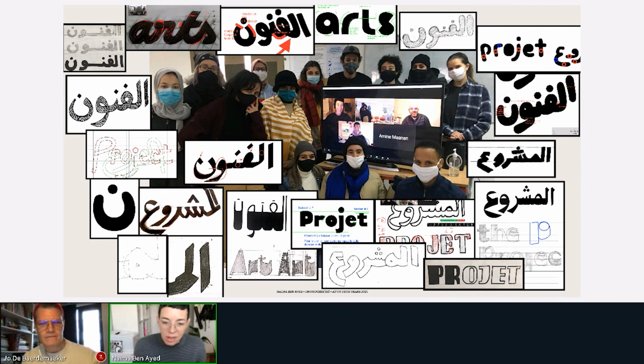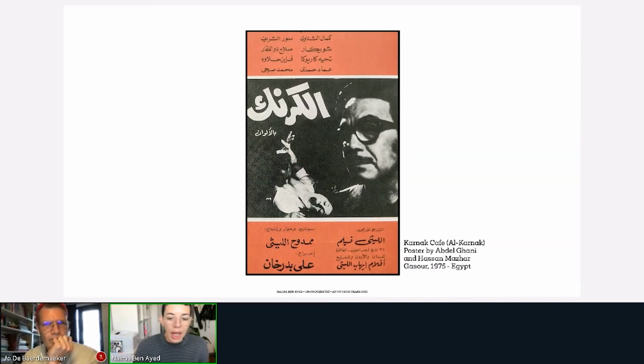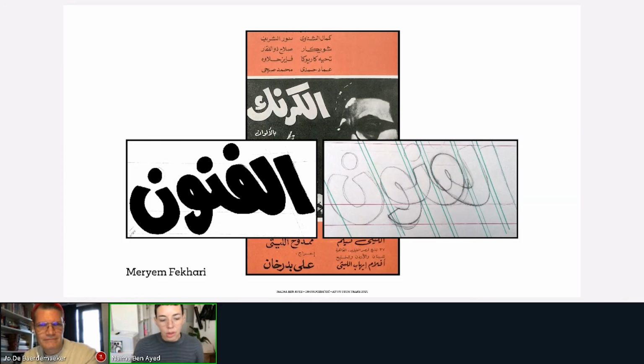And so I will talk about the process now, showing the work of one of the students. The idea was to pick a reference from a selected archive of posters, book covers, things like that, and the student had to recreate a lettering based on the style of their model. So this is the work of Maryam. And really try, have a first go at understanding form and feel and contrast and constructions as well, like how the letters connect, etc.